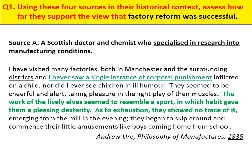In terms of the first underlined part of the source, he's saying he saw many factories in Manchester and the surrounding districts. Now that contrasts with source C, I believe, Charles Greville, who is giving an account of one factory which he saw. So combined with the fact that this is an expert in manufacturing conditions, you would argue that this is a strongly authoritative source. In other words, Andrew is well informed about factory conditions.